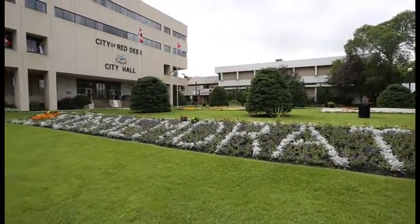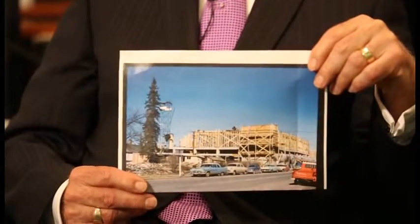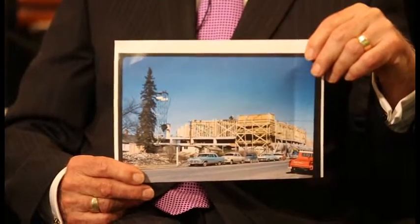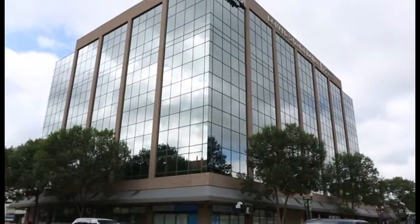The answer is Red Deer's Jubilee City Hall. And the answer is the Hudson Bay store, and with 5 stories added to it, it is now the Millennium Center.